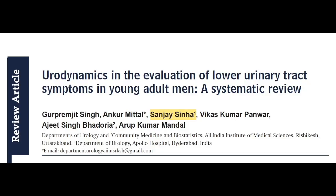We also have some data now, and this is a study that was published by us along with our colleagues from All India Institute of Medical Sciences in Rishikesh, which showed that if you do a video-urodynamics, you can make a more confident diagnosis of primary bladder neck obstruction. So without resorting to a video, the diagnosis of primary bladder neck obstruction was made less often, thus denying some patients, presumably, of treatment that would have otherwise been effective.